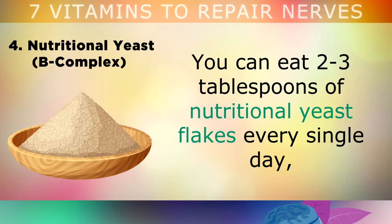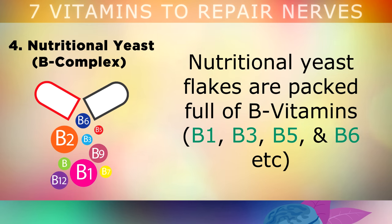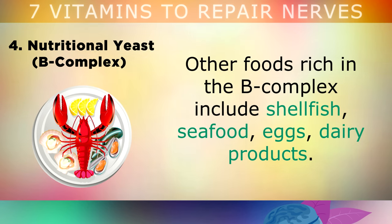Next up is one of my favorite health-boosting foods, nutritional yeast. I highly recommend eating 2 to 3 tablespoons of nutritional yeast flakes every single day if you want to heal nerve damage and prevent further problems in the future. Nutritional yeast flakes are packed full of B vitamins, which are all essential for a healthy nervous system. Eating this often helps to control your blood sugars, reverse neuropathy, and gives you more energy by improving glucose metabolism. Other foods that you can eat that are rich in the B complex include shellfish, seafood, eggs, and dairy products.